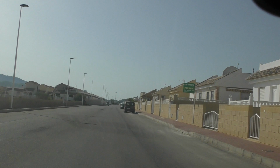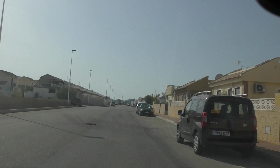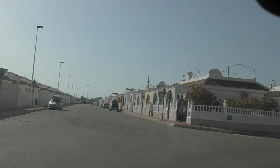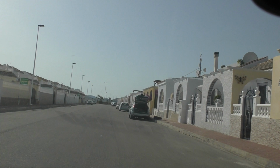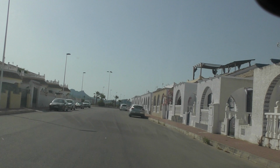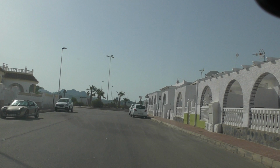And to the left, you've got columns and columns of Neptunos. These are the three-bedroom, two-bathroom properties. A lot of these have got pools. So what I'm going to do is show you some of the roads on Upper C. I'm also going to put on some music because I'm not going to babble all through here.